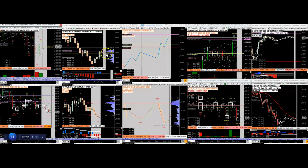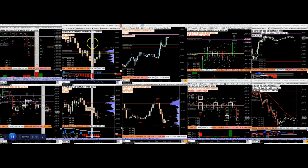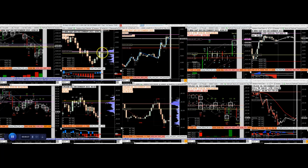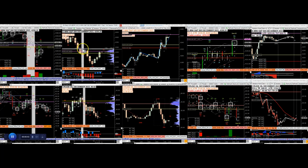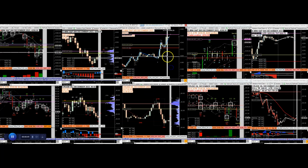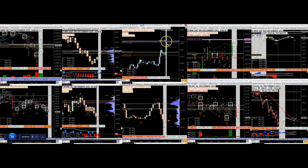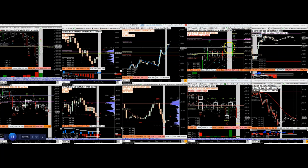So this pullback right here, this is in pullback position. The market right now is in a pullback position, and you have that volume pressure and all of that stuff there too against this area. So this is where, if it's going to turn, see, it already tagged a level and immediately reacted. So we'll see if this is where it breaks.